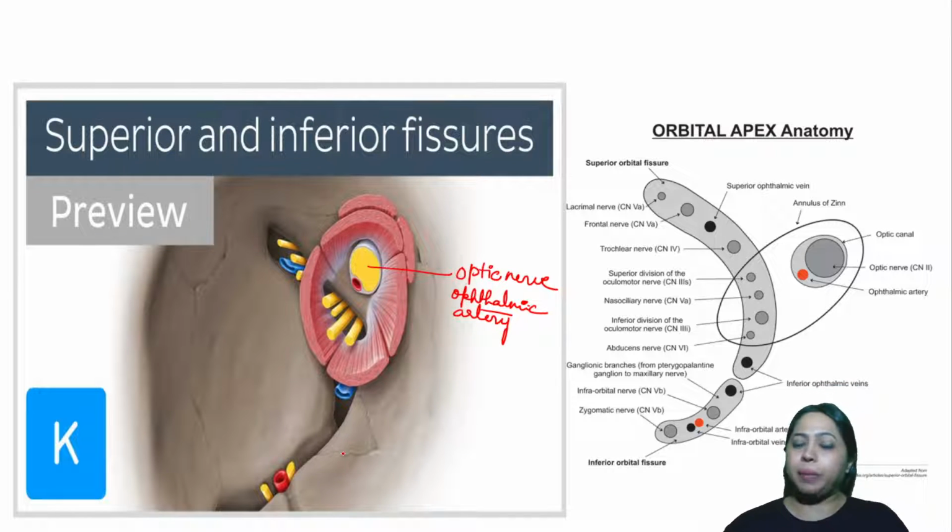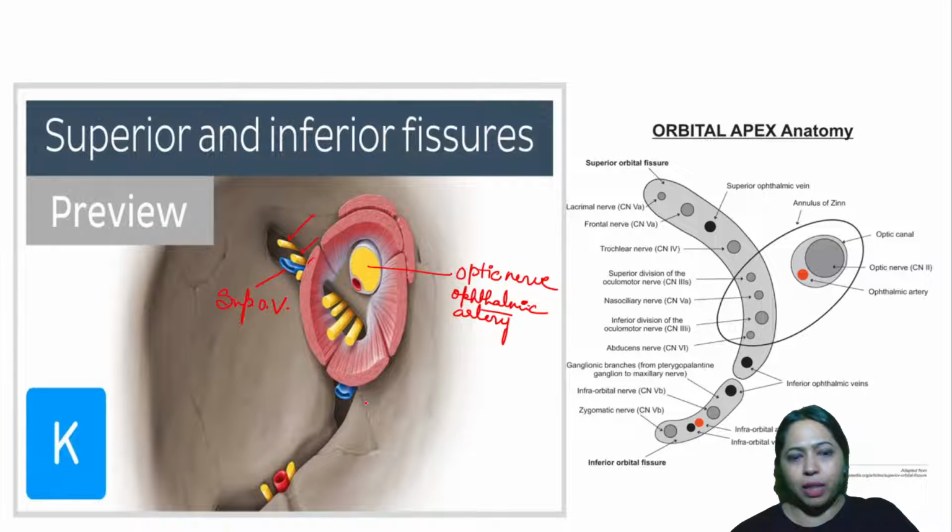Optic nerve and ophthalmic artery. And you can also see the three nerves. You can see the LFT along with the superior ophthalmic vein. Okay. Similarly, you also have the inferior ophthalmic vein here.